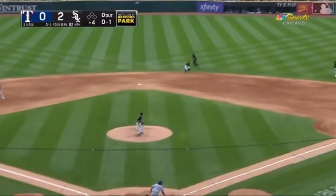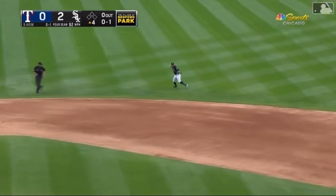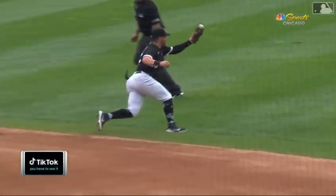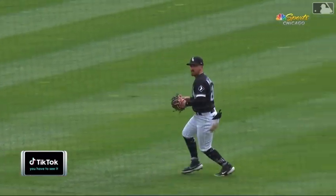High target by McGuire, and there's a hard hit. One hopper snagged by Mendick just to the right of second. He'll spin, throw, and get him. What a nifty play by Danny Mendick. Yeah, great description. Nifty indeed.